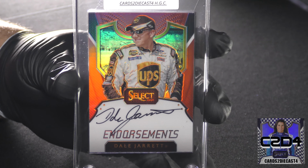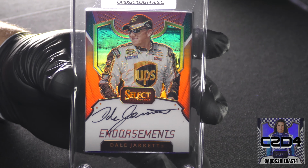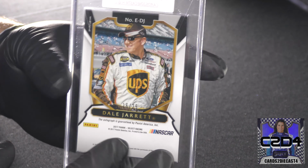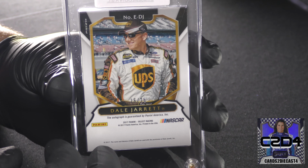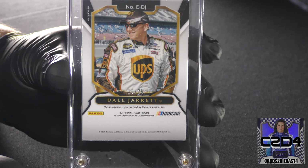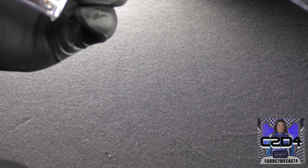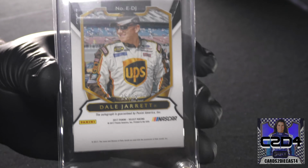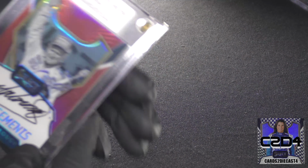Here we go now with Dale Jarrett. Again, not too much else to add. Multiple-time Daytona 500 winner. Retired while driving for Michael Waltrip Racing in a pretty abysmal season as the team was developing that new Toyota system, which now is pretty dominant in the sport. 14 of 25 for Dale Jarrett right there.